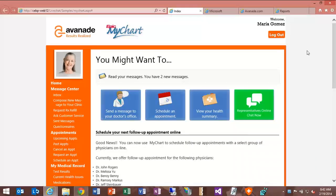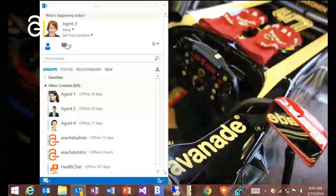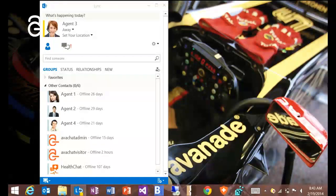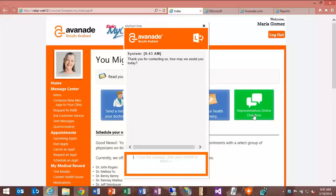On this other machine here, which is VGA, it's just Lync out of the box, right? So this could be a physician, it could be a contact center agent, really it could be any health professional waiting to receive a chat from the website. So if I go back to the machine here, and basically click to chat here, I'm signed in as my famous patient Maria.